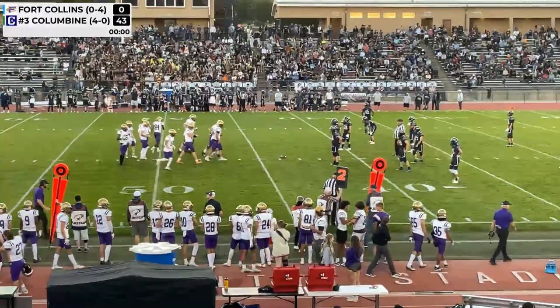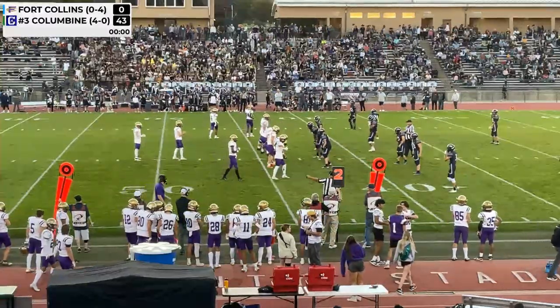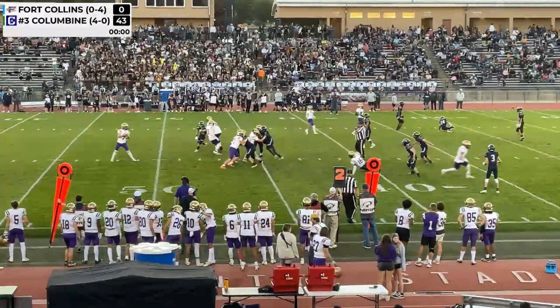Quick hitter. Positive yards. That's all you can ask for. 1:50 left until halftime. Lambkins are up against the clock here because the clock's running. It doesn't stop. Whistle.